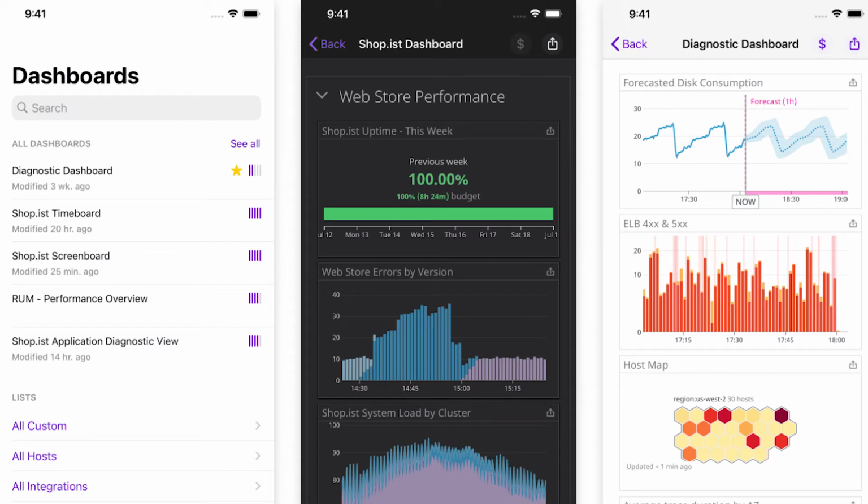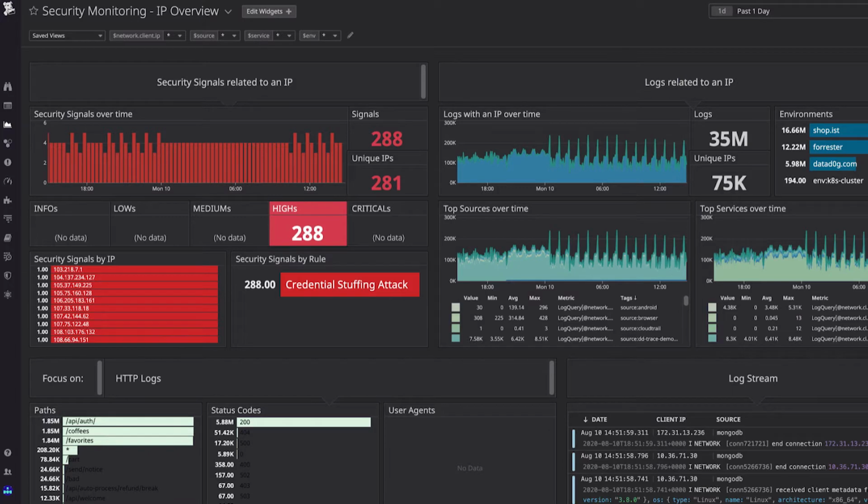Next, we had multiple security and compliance monitoring announcements. First is investigation dashboards. With Datadog Security Monitoring, you can detect potential security issues and threats to your environment in real time. To help you more effectively investigate these issues and the context in which they arise, we introduced out-of-the-box investigation dashboards. You can use these dashboards to review your security posture all at a glance.